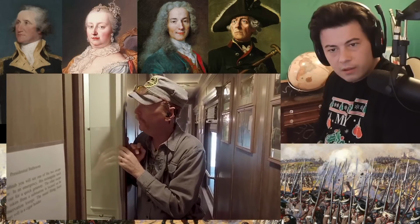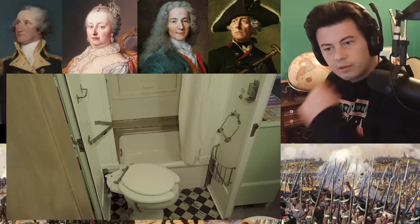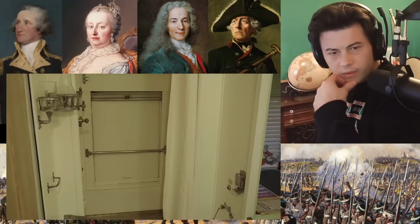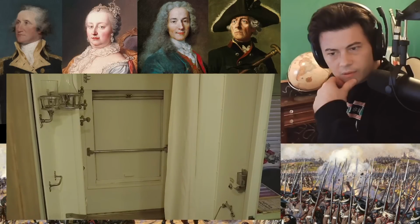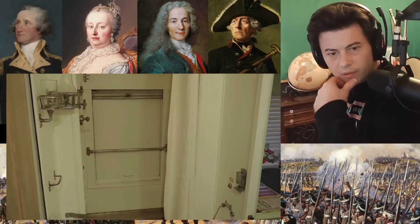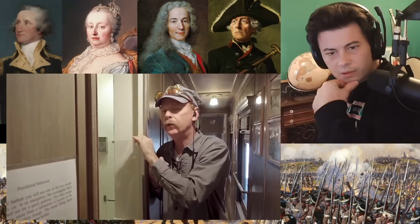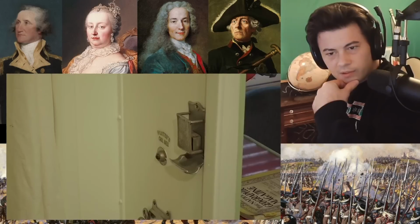Here we have the presidential bathroom, and the first of the 2 escape hatches are here. What would have been a window has been converted to a steel plate that they could push out, and they could get the president out that way if they needed to. What looks like a soap dish hanging by the door here is actually a cigar holder. Roosevelt would sit in there and smoke cigars.